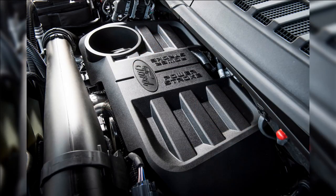So, diesel. Speaking of which, have you seen the diesel that's going in the F-150? I have not seen it. Did you know they were putting one in the F-150? I knew they were putting one in. I have not seen it. Cameraman, roll the clip.